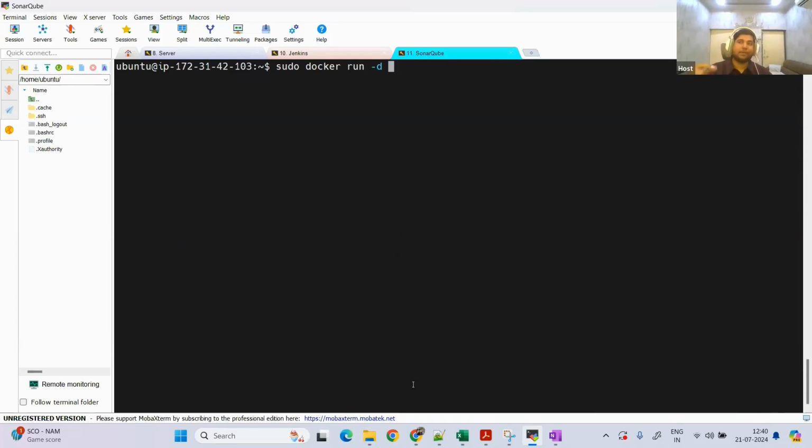Detached mode means what? When we create a container, so many logs will be coming. So what we want is that those logs should not be visible on the front end UI, and they should get done in the backend. So for that, I'll just put -d, and after that I can provide -p to publish the port. Okay, so two ports we need to define. One is known as the host port, which I'm putting as 9000. What is the host port? Host is our virtual machine, because that's where we are running the command. So that is the port that will be opened on this virtual machine.